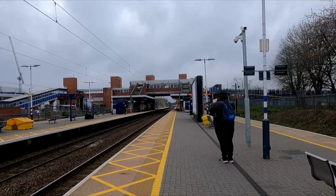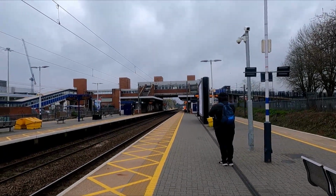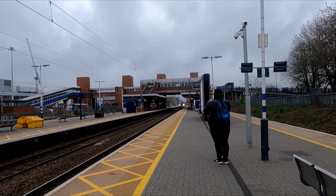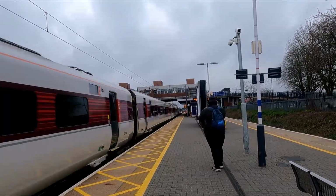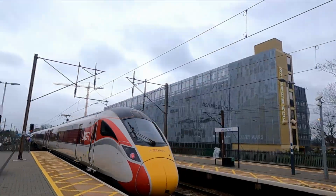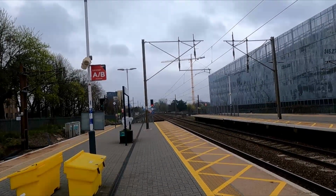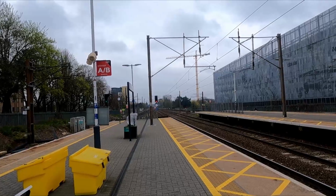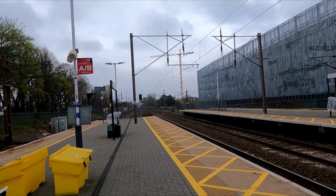There's Brandon, you can see him now. Passing through now is an LNER service to Newcastle from London King's Cross. They are incredibly quick through here, it is mad. That was 800 112 and 108 heading off to Newcastle.